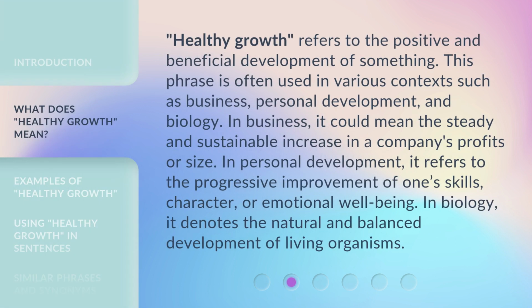Healthy growth refers to the positive and beneficial development of something. This phrase is often used in various contexts such as business, personal development, and biology. In business, it could mean the steady and sustainable increase in a company's profits or size. In personal development, it refers to the progressive improvement of one's skills, character, or emotional well-being. In biology, it denotes the natural and balanced development of living organisms.